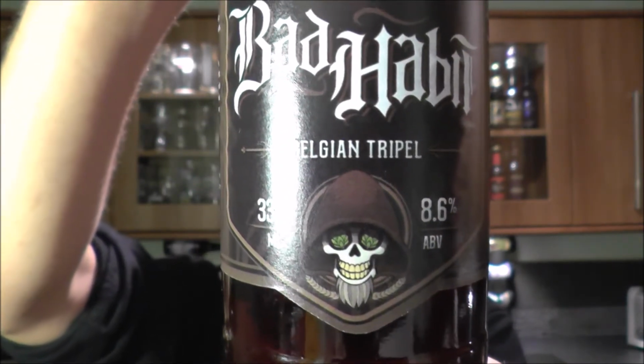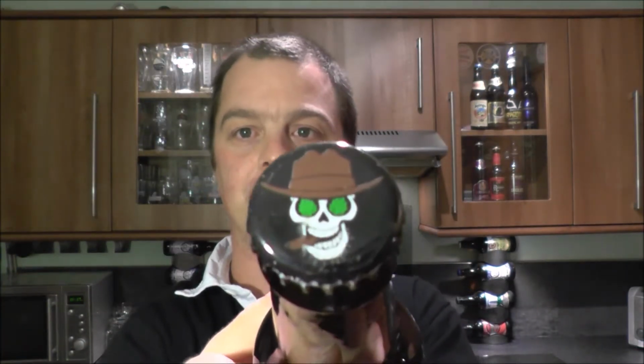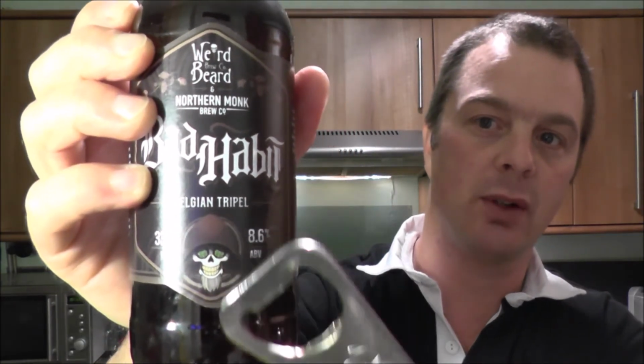And there's a picture of a bad looking monk. I love the artwork from Weird Beard. I think it's great. There's the bottle cap. A lot of these little men faces, skulls on the bottom, they're all very different from one another, but they all kind of somehow explain the brew. Obviously this is a hooded monk, or designed to be, and the hoppy beers have got kind of fruit coming out of his eyes, and yeah, it's all good fun.